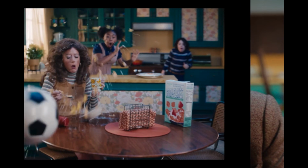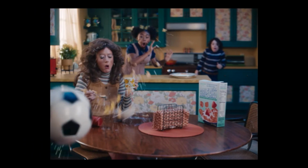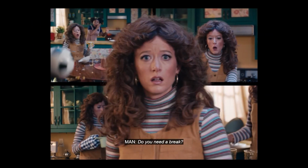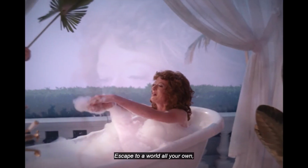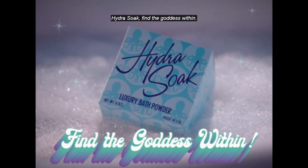and that's an understatement. Just like the last 2 episodes, we have a commercial, and this one is a 70s style commercial with a mother, the same commercial woman from the other 2. Here she is struggling with her children, they're making messes and everything's chaotic, but then she's whisked away, creating her own escape and unlocking her own goddess within. We see that it's Hydra soap and the logo is the background.